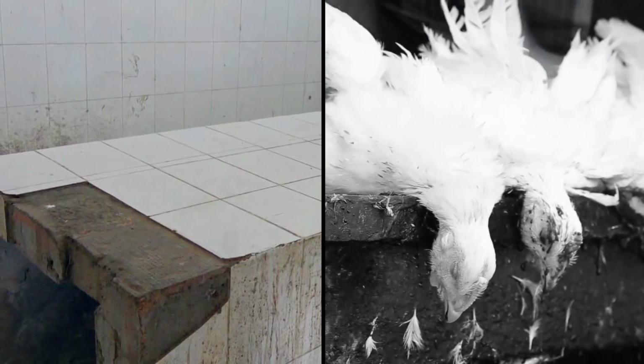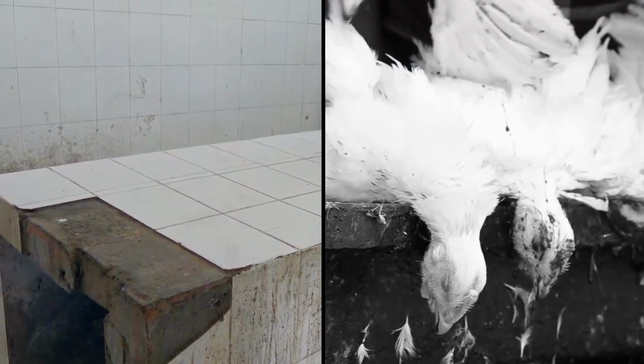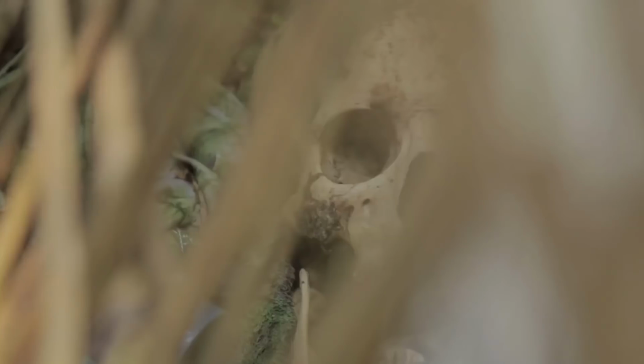And in the basement, things get even spookier. The urban explorers found a morgue table that appeared to have been the location where animals were slaughtered. Either that or humans. It's honestly quite hard to tell what happened in this awful place.